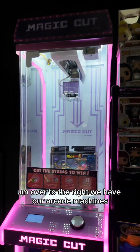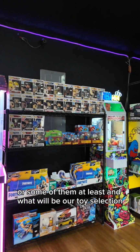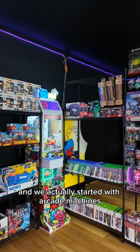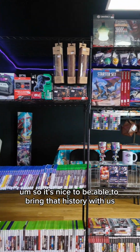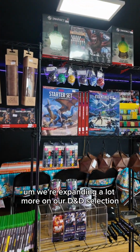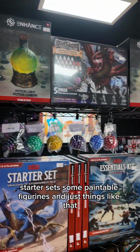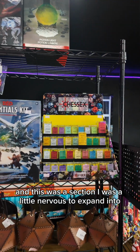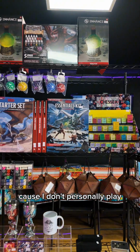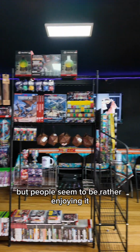Over to the right, we have our arcade machines, or some of them at least, and what will be our toy selection. We actually started with arcade machines before we opened our first LGS, so it's nice to be able to bring that history with us. We're expanding a lot more on our D&D selection, trying to bring in more books, starter sets, some paintable figurines, and just things like that. This was a section I was a little nervous to expand into because I don't personally play and I wasn't sure what the popularity was, but people seem to be rather enjoying it.